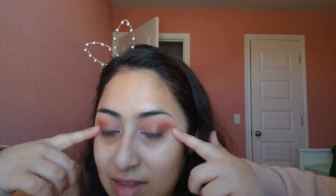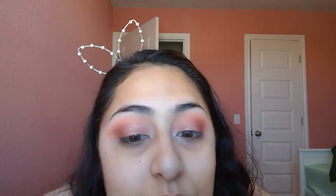Okay, so this is it. I finally figured out the way I want to describe that shimmer shadow. It's like a rosy bronze. I feel like we usually see a lot of rosy golds and things like that. This is a rosy bronze, which means it blends right into the warmth of the top, but also right into the little bronzy pinkiness that's going on over here on the sides. And I actually like it. It's a really soft and simple eye look, but that's what we're going for.